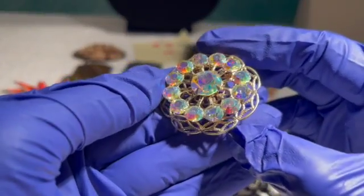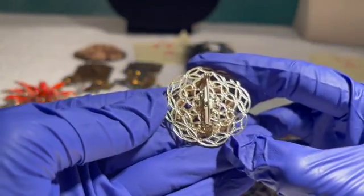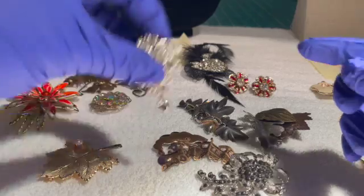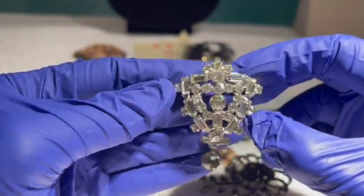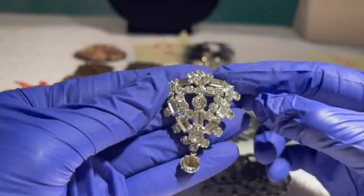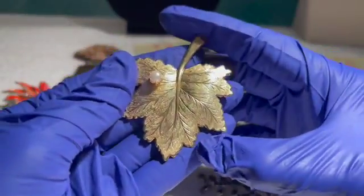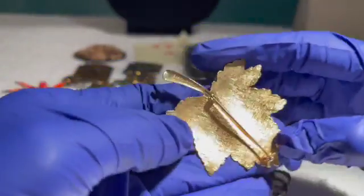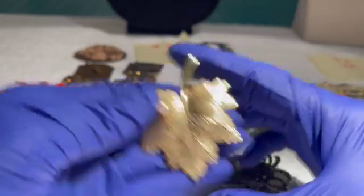Then I have this vintage brooch in great condition, Aurora Borealis stones, and this is the back. $8 for this one. I have this gorgeous rhinestone brooch, very sparkly, in great condition. $8 for this one. I have this gold leaf and faux pearl brooch, and this is a Sarah Coventry. $8 for this one.